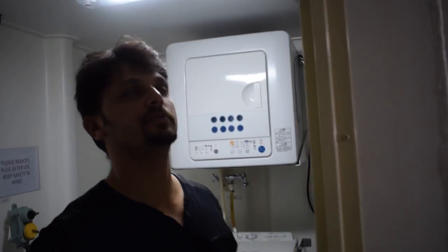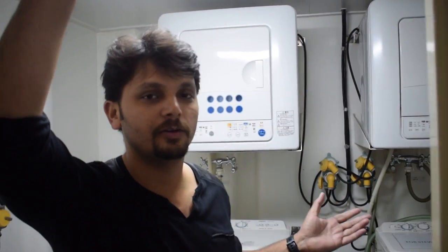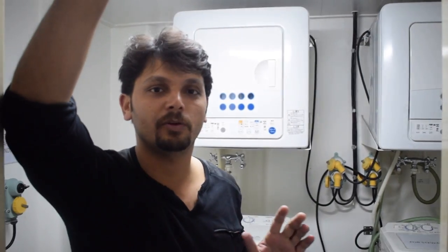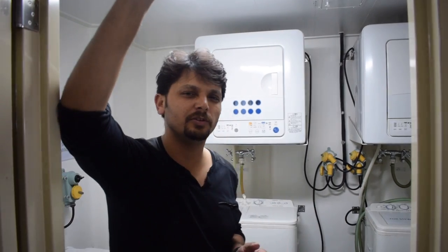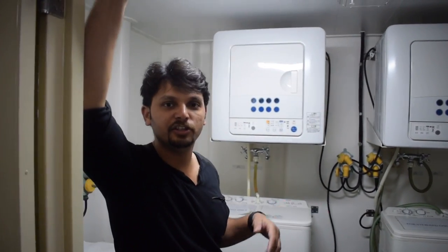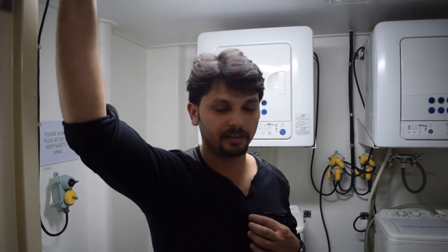Actually, this is the officers' laundry room, but we have provided the laundry room for civil clothes and for boiler suits. On the B deck, we wash our civil clothes, and on the upper deck, we wash our boiler suits. Boiler suits are usually the ones which we wear when we go and work in the cargo area or in the engine room. And civil clothes, we just wear on our normal days, like these clothes.